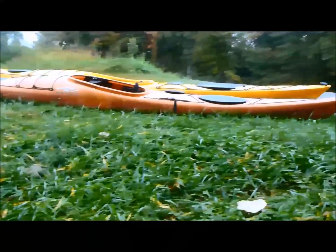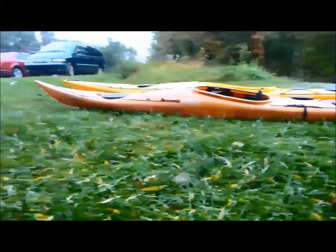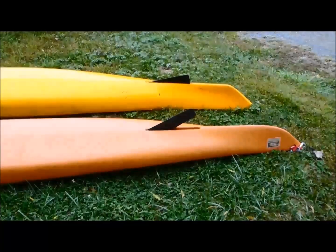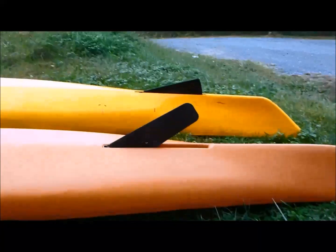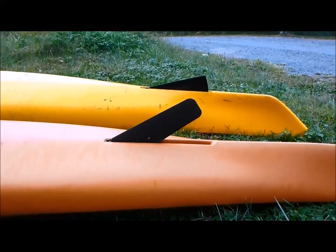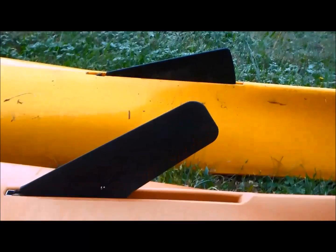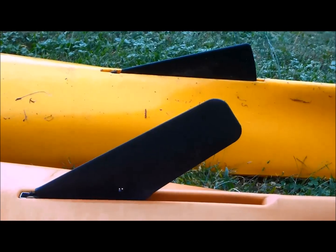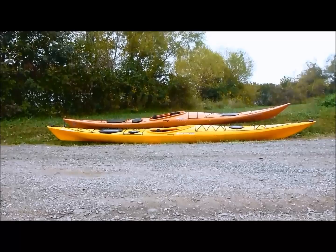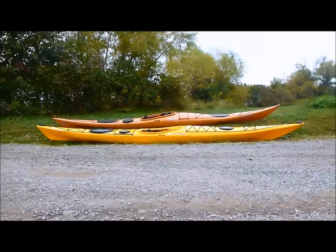be the same. Both 17 feet long, the Tempest being 22 inches wide, and the Chatham at only 21, but they both have that drop skeg with the slider next to the cockpit. They're also shallow V-boats with symmetrical or fish form hull designs. Now, weight of the boats are in about the mid-60s, and so about 60-65 pounds, and the capacity for hauling is about the mid-3 to 350s. So really, really similar. But that's where the differences begin to fade.